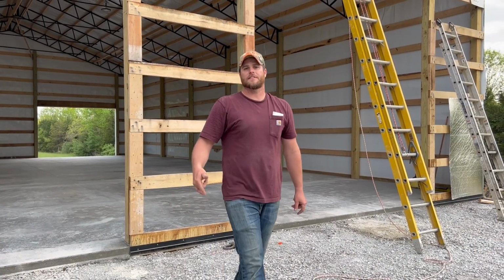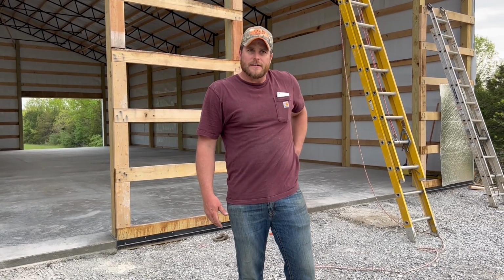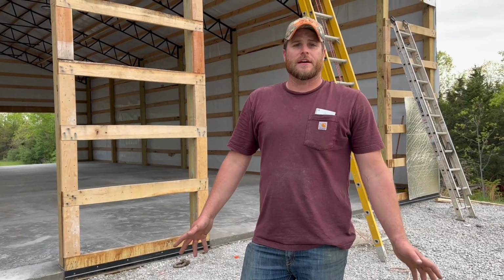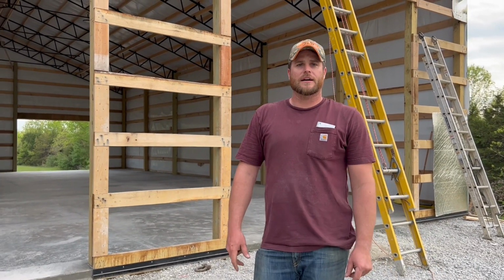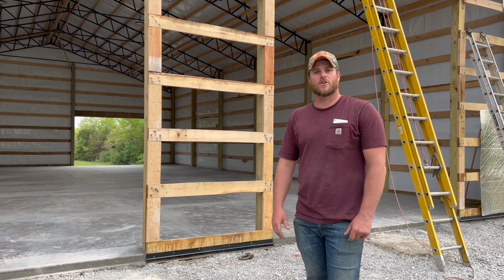Taylor and Dalton left here just now. What time is it? 7:45 p.m. 7:45, and they got here at 6:30 this morning. They had everything, all the concrete down by about 10 o'clock, and they started finishing it. They had to let it set up a little bit, and then they put a saw cut through it.